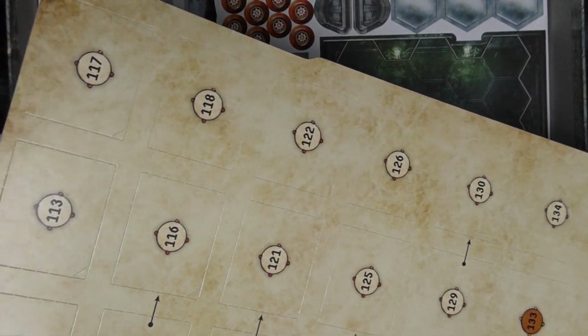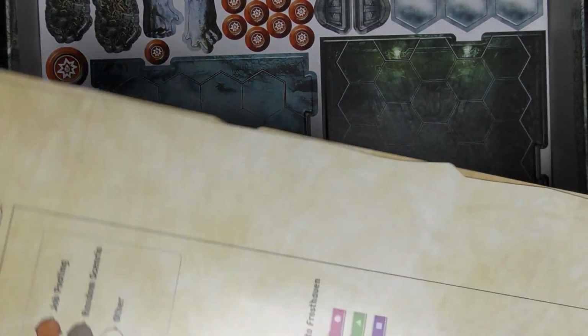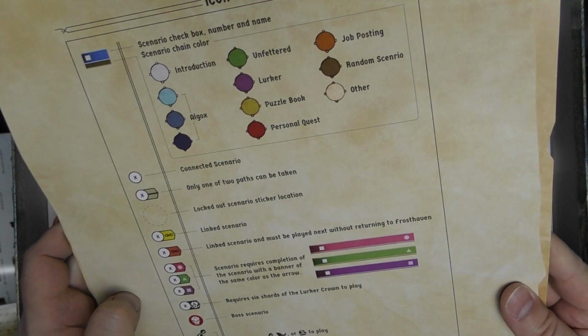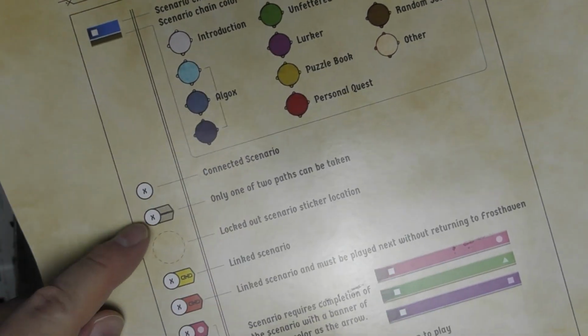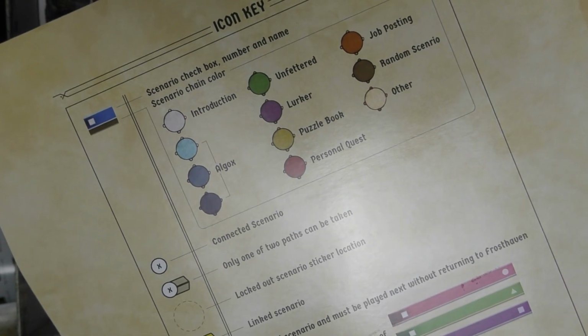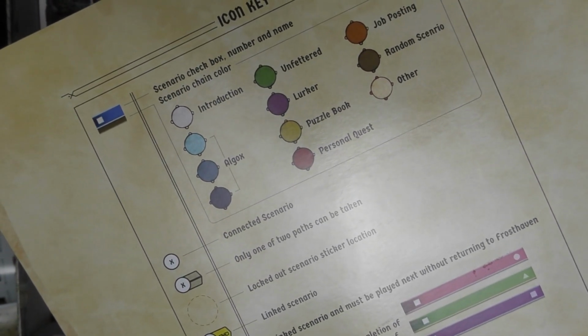Nice, so the progression and the direction that you need to go. Oh, those are great. So we'll just look at that. There's the icon key on the back. So introduction, Algox Unfettered, Lurker, Puzzle Book, Personal Quest. So yeah, indicated by color. Then connected scenarios, only 2 paths can be taken. Locked out scenario, linked, that must be played without returning to Frosthaven.